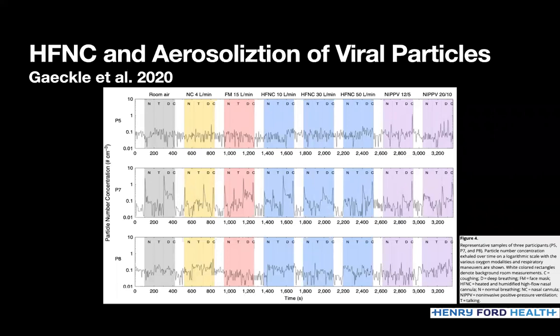What they found out was that the amount of aerosolization did not really depend on what flow rates or what kind of oxygen modality they were on. It was very patient specific on whether you generated aerosols or not. So having a blanket statement about the aerosolization of viral particles may not be super accurate.